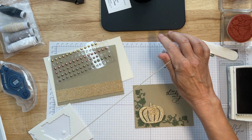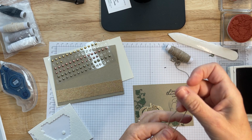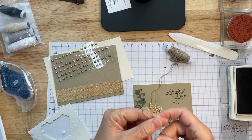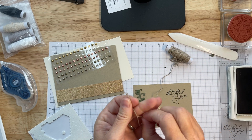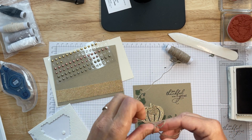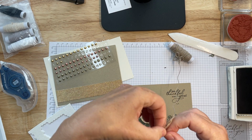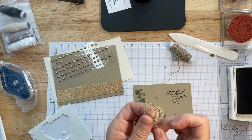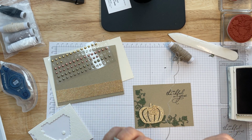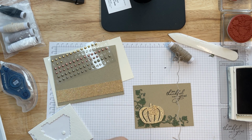I've made a mess of this one, good grief. Okay, and we need to do a double bow. And bear with me because my double bow tying is not the best. I need more than that. Okay, so I just took my twine and doubled it up. And then I can tie my bow. I have a kink. I have a kink and a knot. Holy smokes.